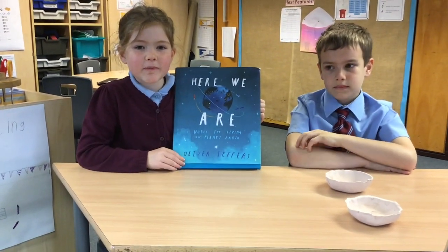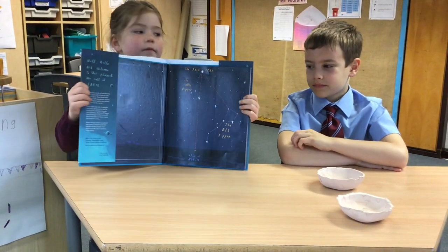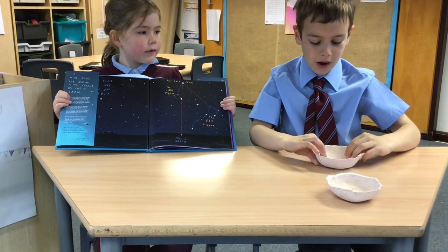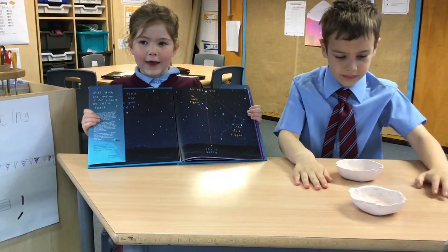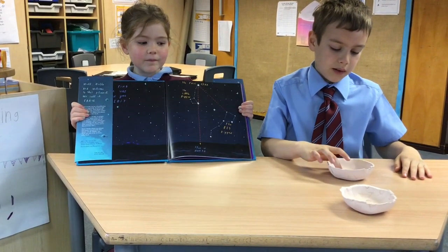And this week we have been learning all about space. We've made space pots, and we've designed them on the solar system. I've made a black hole. And I've made the Milky Way. And we're going to put glass beads in the bottom and it will melt and make a glass bottom.